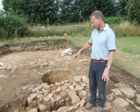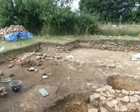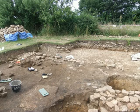When we first looked at the site, we did a geophys, which is, if you like, an X-ray of the ground, and we found both in this plot and the one immediately next to us had a lot of traces of something in the ground, which really excited us. And that was proven correct when we did the exploratory dig.